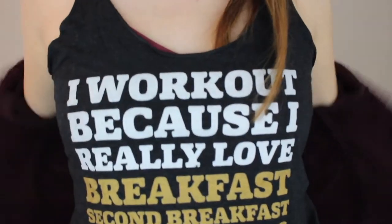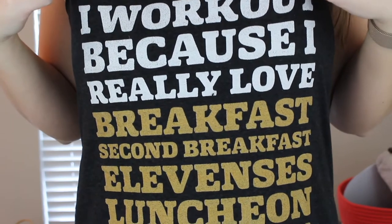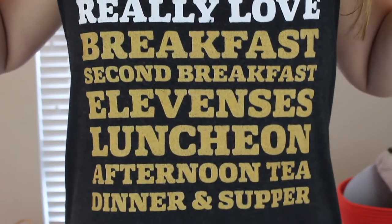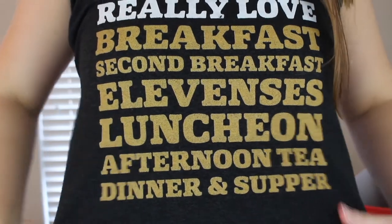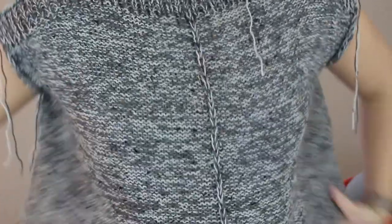Oh, do you guys like my shirt? I may have worn this on the podcast before. I work out because I really love breakfast, second breakfast, elevenses, luncheon, afternoon tea, dinner, and supper. That's a Lord of the Rings reference.